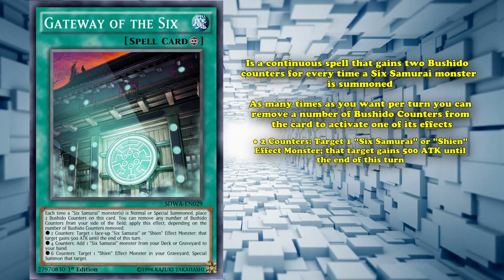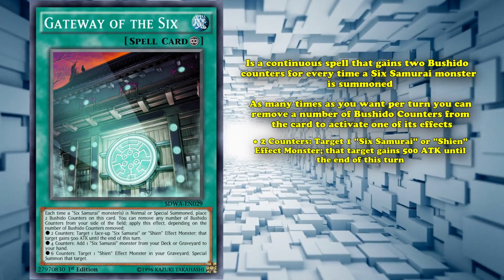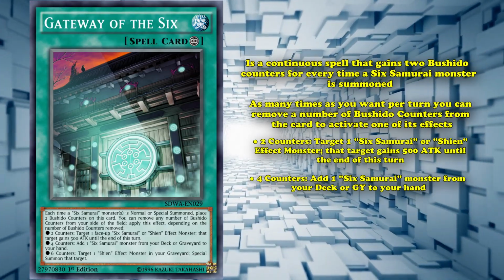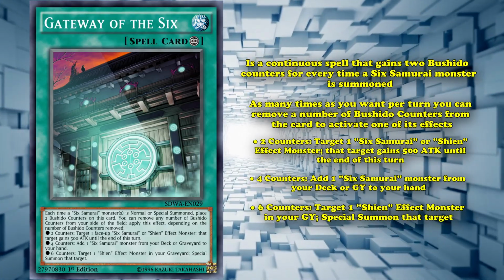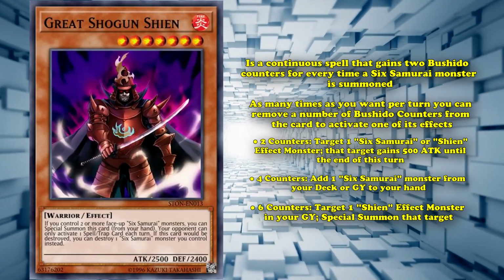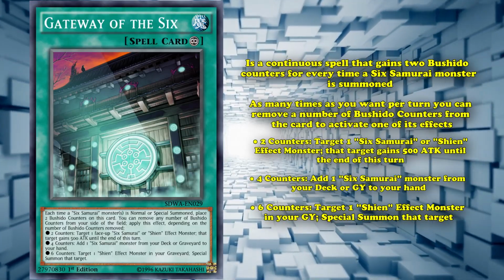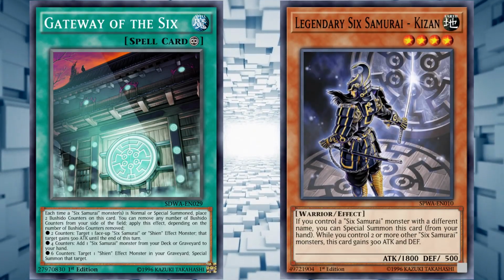For 2 counters, you can target a 6 Samurai or a Shien monster on the field and make it gain 500 attack. For 4 counters, you can add a 6 Samurai monster from your deck or graveyard to your hand, and for 6 counters, you can revive a Shien monster in your graveyard. The most important effect on this is the second one, which landed this card on the limited list as soon as the legendary 6 Samurai came out.